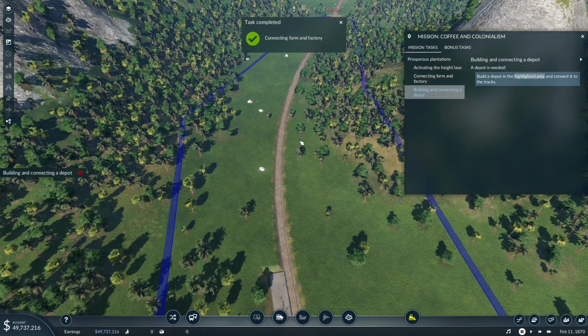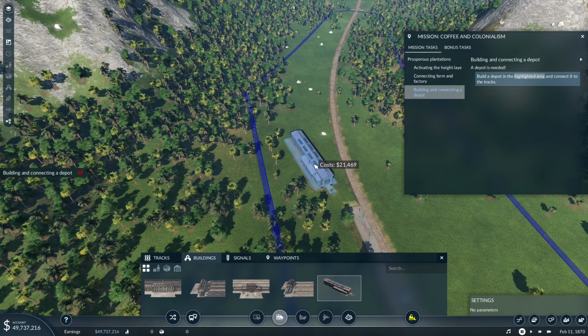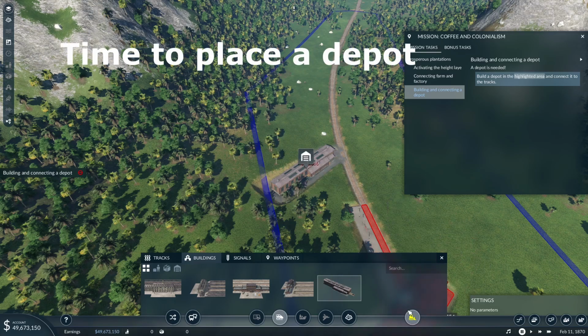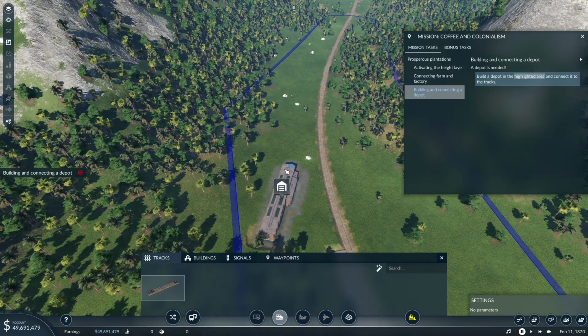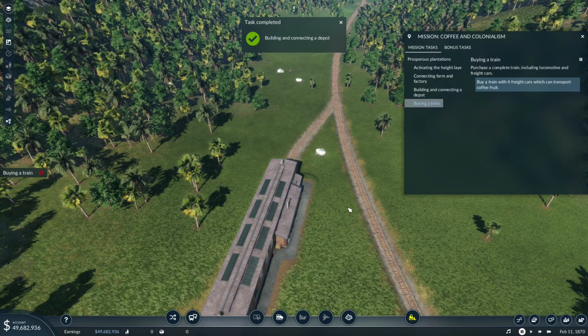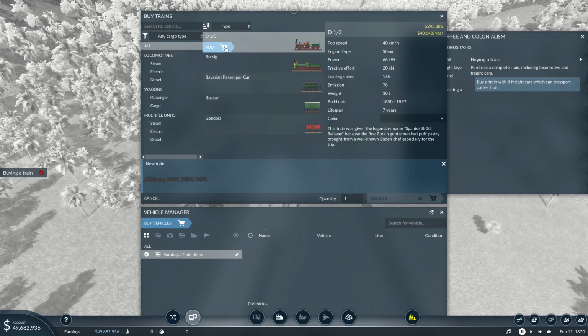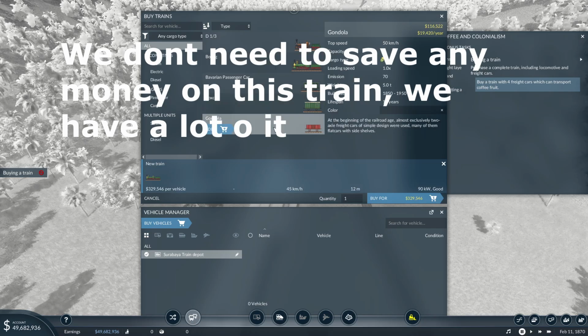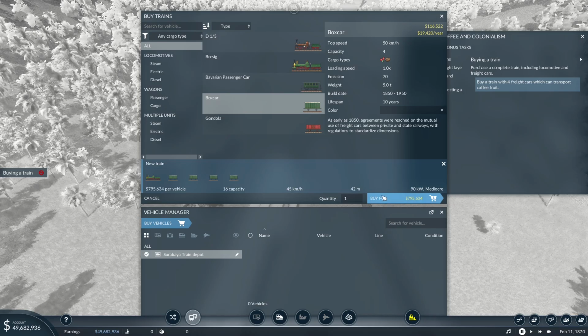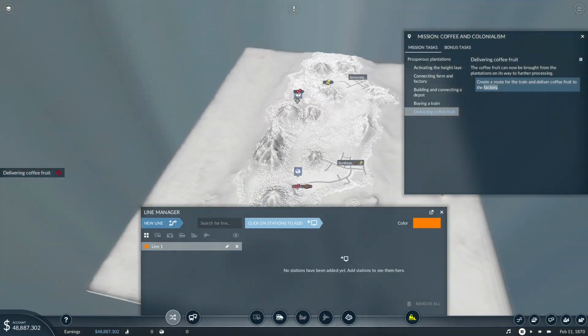A depot is needed. Purchase a complete train, including locomotive and freight cars. The coffee fruit can now be brought from the plantations on its way to further processing.